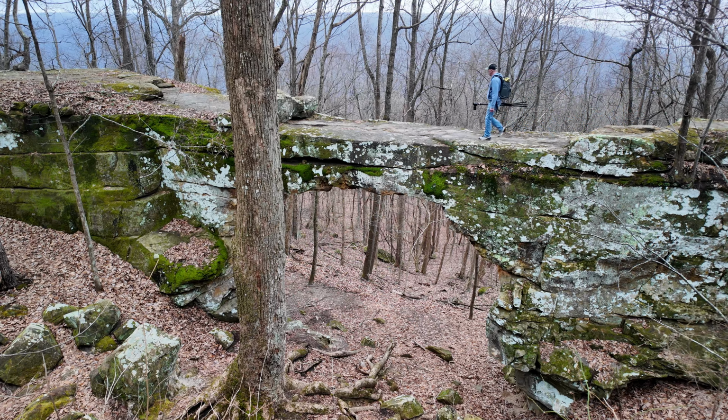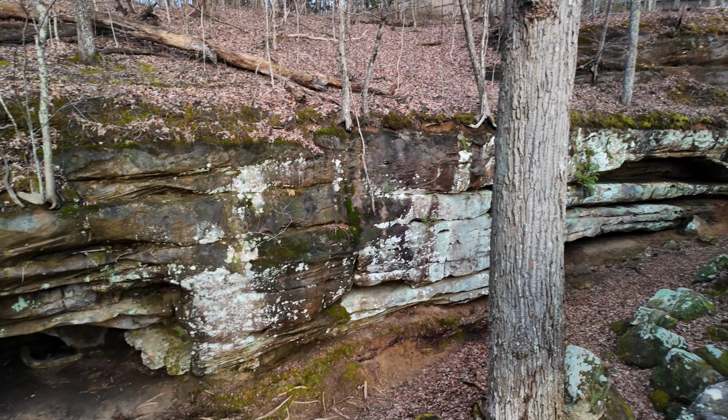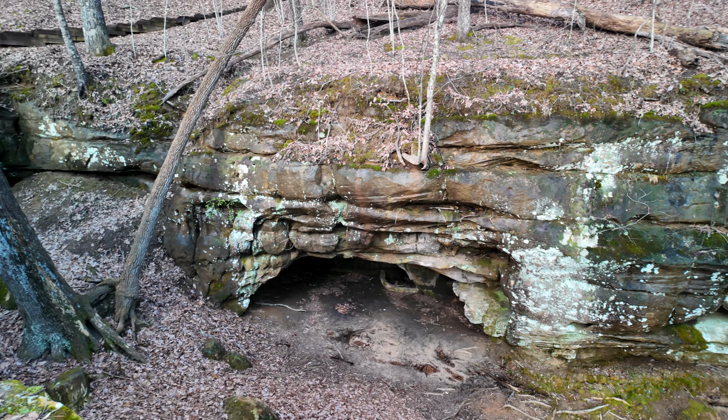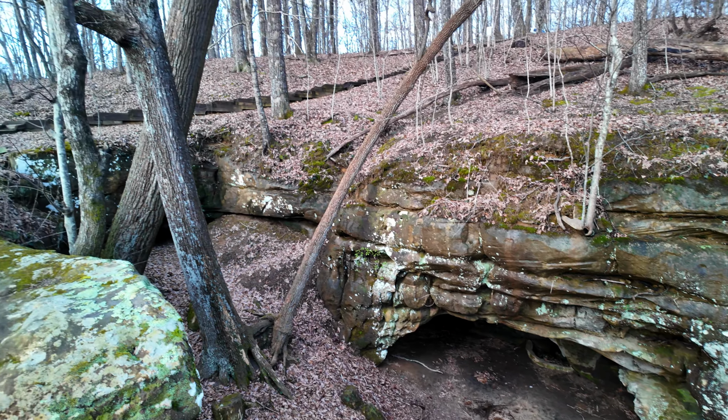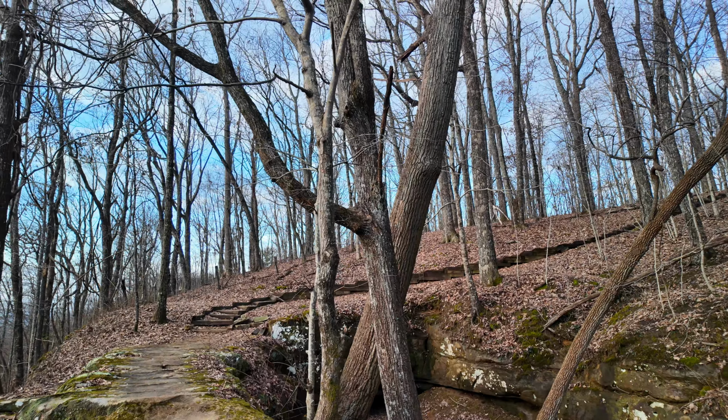I'm actually right now on the arch. It's probably hard to tell from the camera, but this is something else. There's a cave on the other side over there. Wow. All right. I'm going to get down in here and work on some compositions, but this is something else.